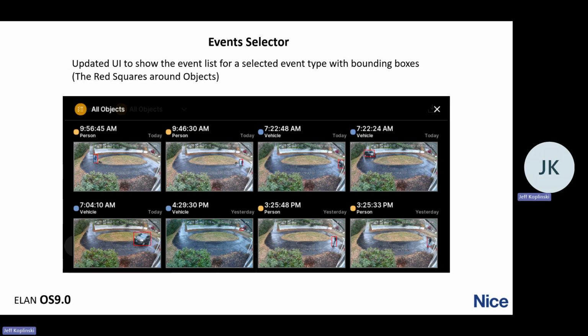So this is all objects. It's picking up person, vehicle. If I just wanted to sort by person, we can do that. If I just wanted to sort by vehicle, I could do that as well. So a little bit more of a deep dive where you can punch in and get to events that you want to see and not view the ones you don't. So a little bit more search features here on the event selector.